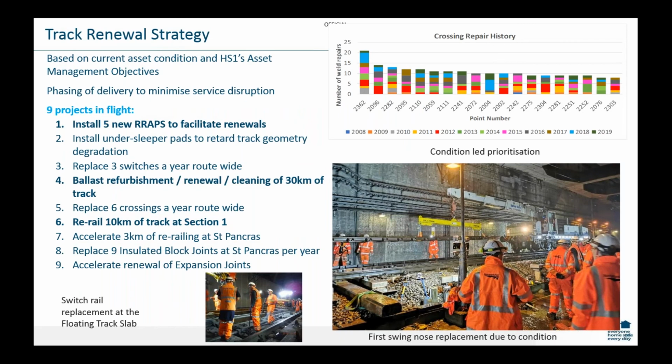So the next one is our track renewal strategy. It's based on our current asset condition and also HS1's asset management objectives. One of those objectives is that the train delay for each train should not be more than 7 seconds. So based on that, we need to prioritize our renewals to make sure we maintain that.